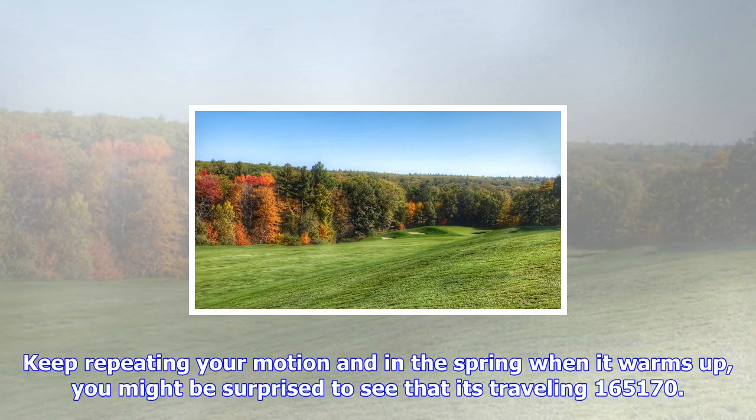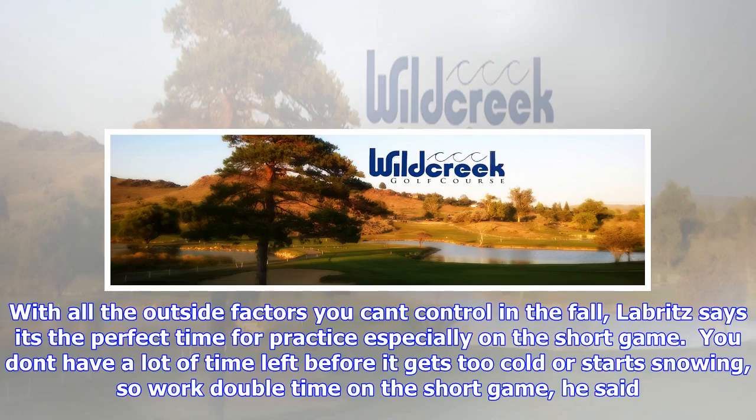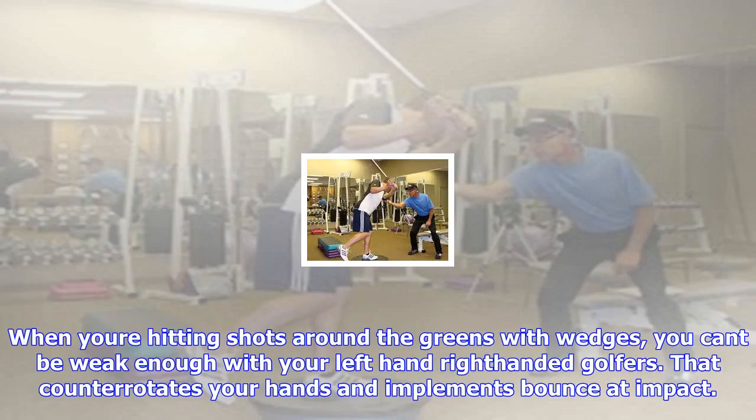Don't let yourself get hung up on all the stuff you're not doing out there because of the conditions, Labritz said. You usually hit a 7-iron 160, but it's only going 145, 150 right now. It's okay. Keep repeating your motion, and in the spring when it warms up, you might be surprised to see that it's traveling 165, 170.